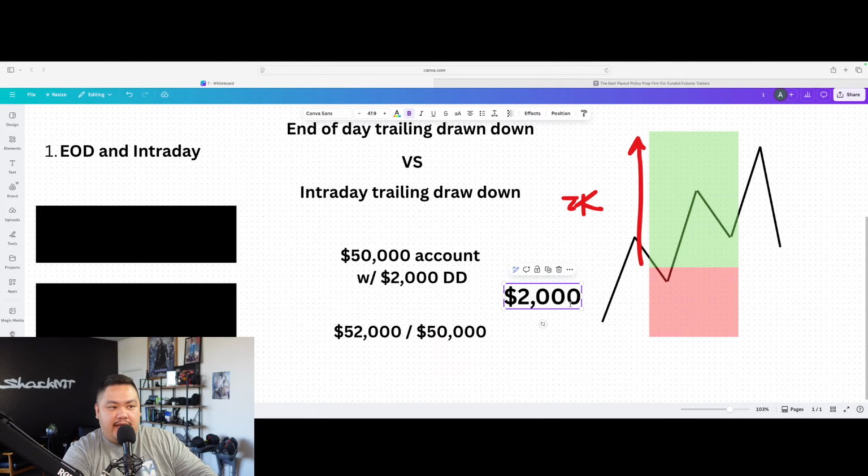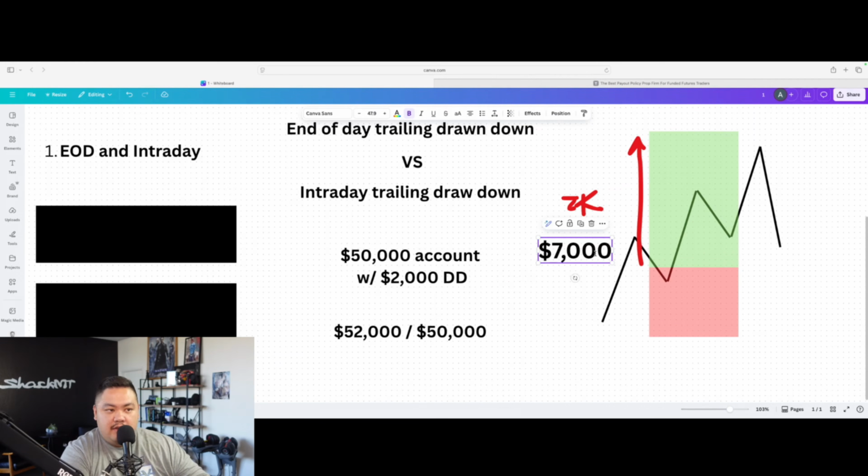So you have the whole day. You can run up a bag and make $5,000 if you wanted to, and that means your balance would be $7,000 within the day. You can run it up to $10,000, $20,000. Doesn't matter. It's going to reset the next day. Okay, that is the end of day trailing drawdown.